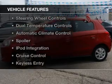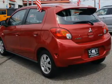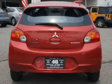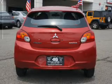The features include push-button start, Bluetooth connectivity, steering wheel controls, dual temperature controls, automatic climate control, a spoiler, iPod integration, cruise control, keyless entry, a trip computer.